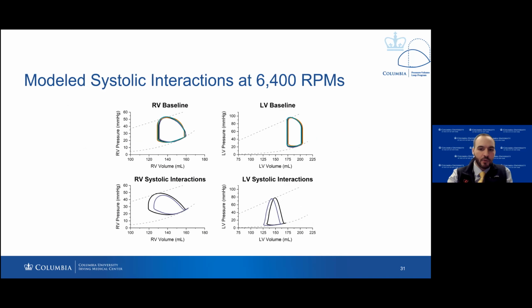And we created different models to try to simulate if we could recapitulate what we saw in vivo with these in silico experiments. And these are basically reconstructed pressure volume loops under these different simulations. I've only included these pressure volume loops just so you can visually see the changes in the pressure volume loop when you apply these interactions into the Harvey simulator. Here you can see the effect of adding systolic interactions on the pressure volume loop. Relatively minimal change in LV PV loops. It just unloads the ventricle a little bit.